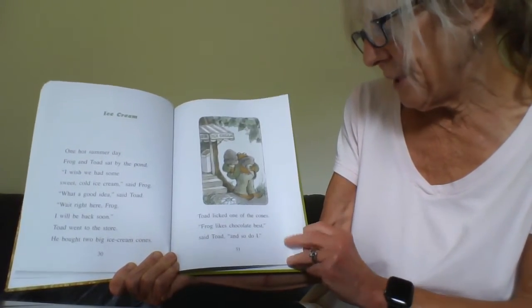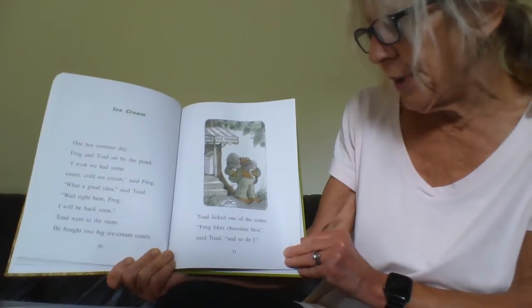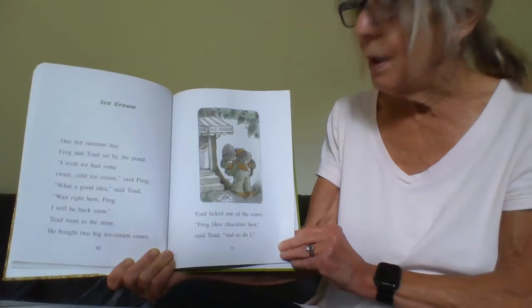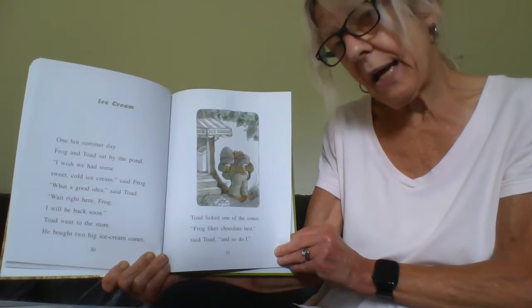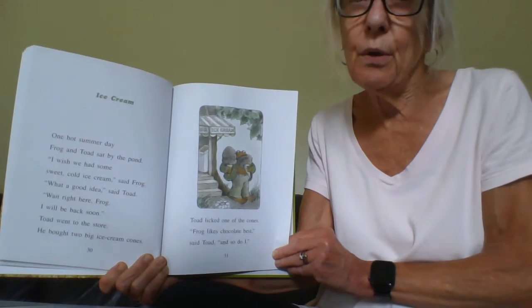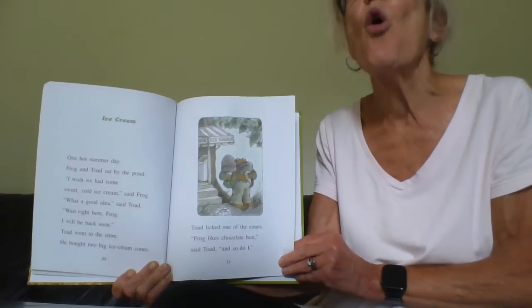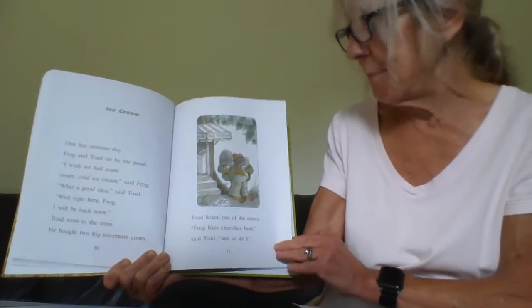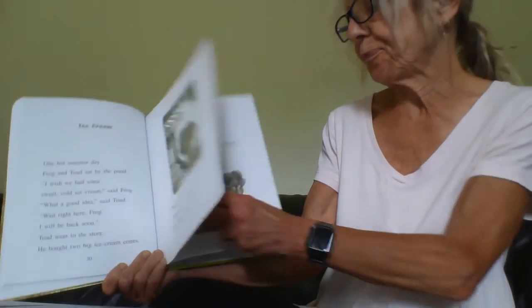Look at how big those are. Toad licked one of the cones. Frog likes chocolate best, said Toad. And so do I. Do you like chocolate best? Do you like vanilla? Maybe you like mint chocolate chip? There's so many yummy ice creams. But Frog and Toad like chocolate best.